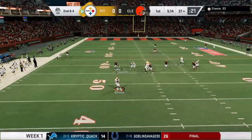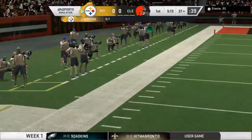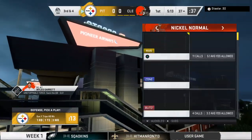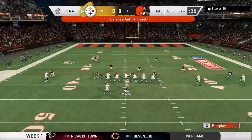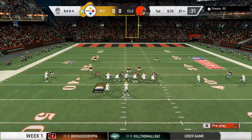A 2nd down pass play there, but it's incomplete. Now they face a 3rd down and 4 after that incompletion on 2nd down.